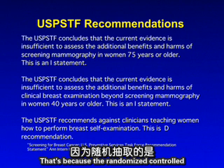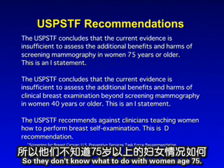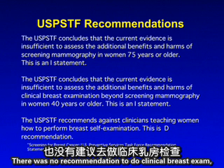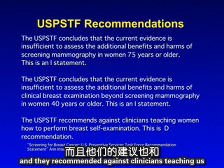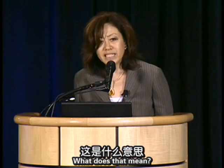That's because the randomized controlled screening trials were between age 40 to 75 at most. So they don't know what to do with women age 75. There's no evidence. Okay? There was no recommendation to do clinical breast exam, and they recommended against clinicians teaching breast self-exam. You've seen the data from Dr. Carlson on that. What does that mean?